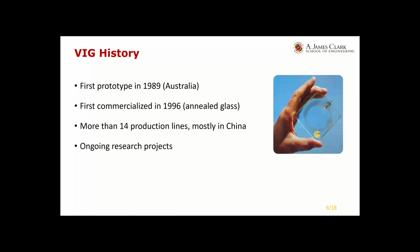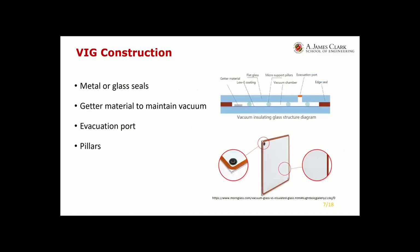And there are research projects going on, like ours and some other research institutes. So how does VIG look like?